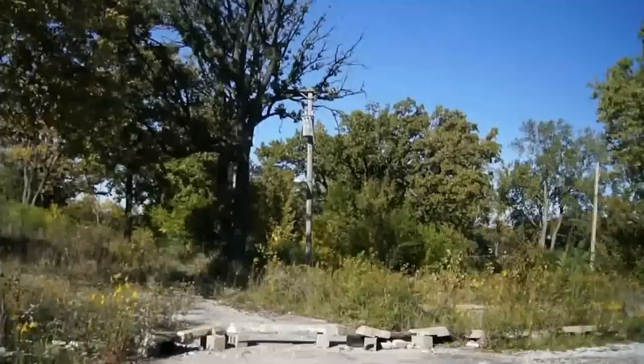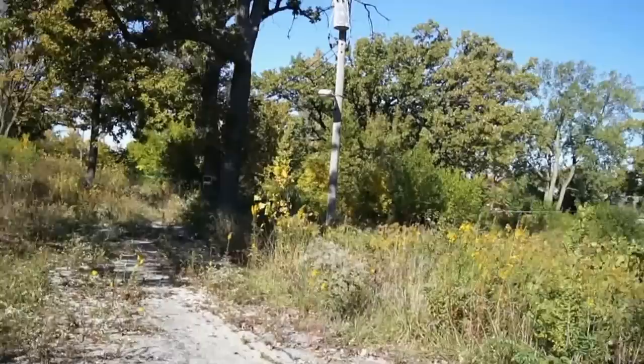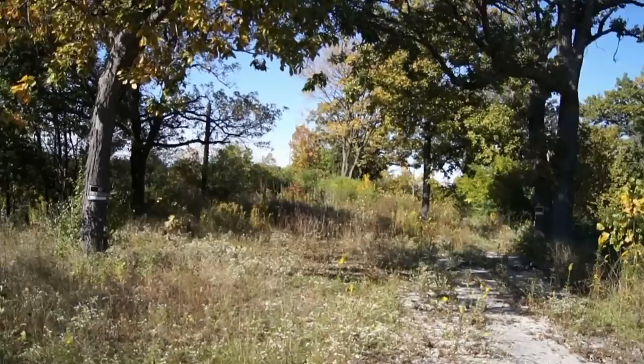This is the North Trailer Court, or rather where the North Trailer Court used to be. Trailers were removed out of here several years ago. Coming up is a short clip from where the South Trailer Court was located.